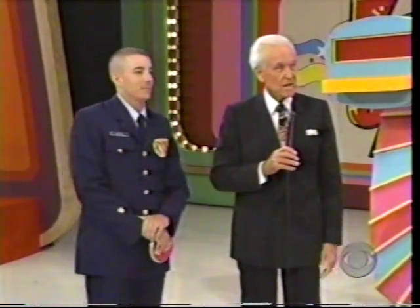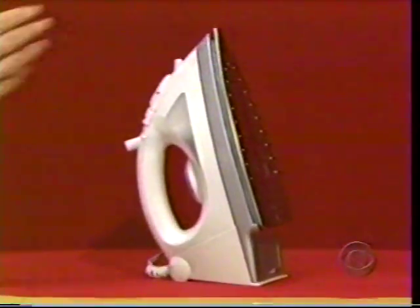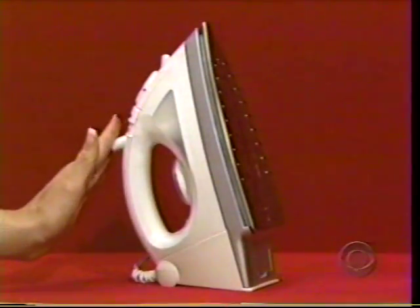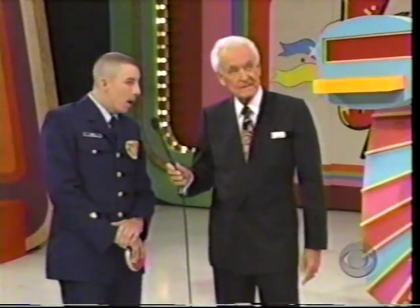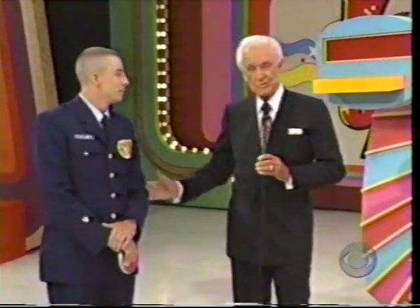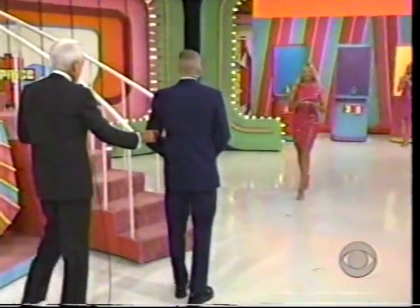Tell us about the last prize, Rod. Finally, Bob, this iron has a special Air Glide sole plate, reducing drag so you can easily glide over any garment. A 3-way auto shut-off and vertical spray for hanging garments. 4 or 0? The 4, Bob. It is the 4. No. You have only 2 chips, but you can win $20,000 with 2 chips.